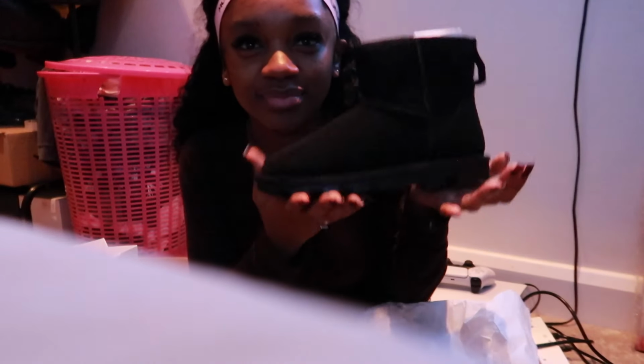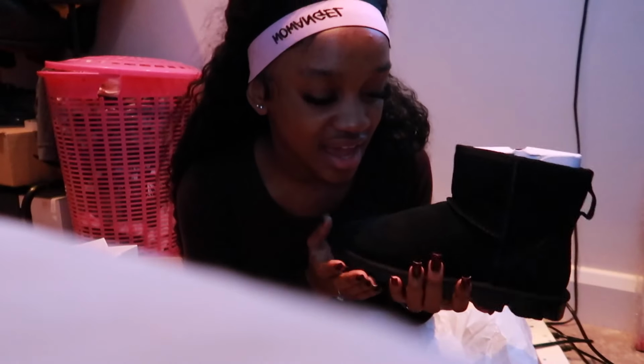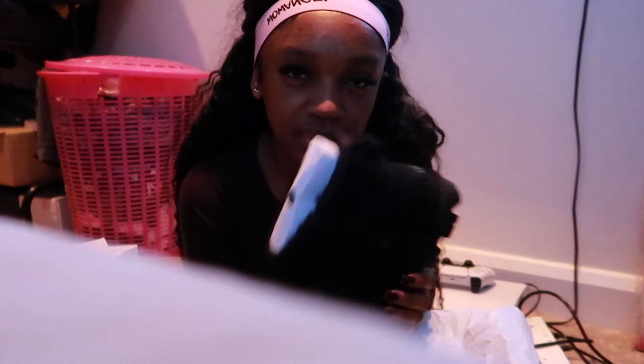I've got some Uggs. Okay, my hubby got me some Uggs because he's just the best. These black Uggs look so tiny on camera. They actually do fit me, guys. I'm a size 5, but these are a size 4. I've literally been wanting these for the longest, and I can't wait to finally wear them with my outfits.